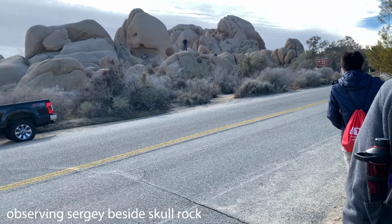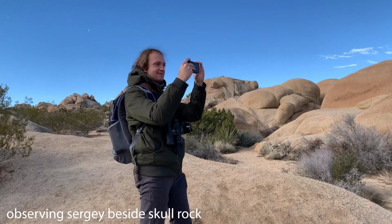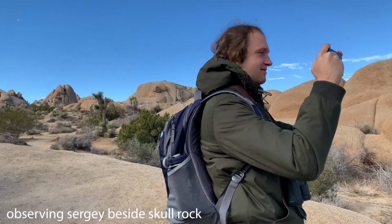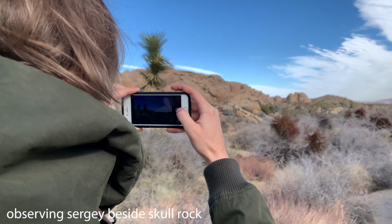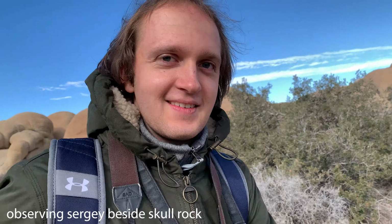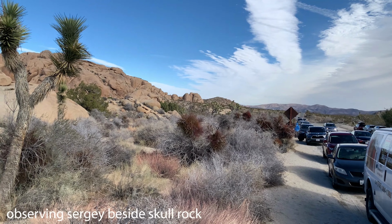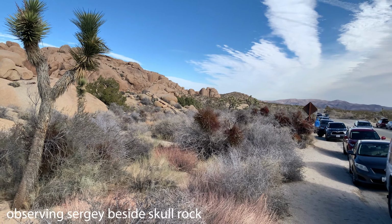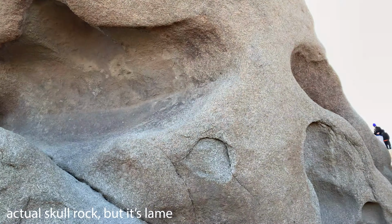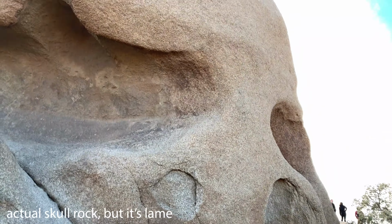Okay, so it's like Skull Rock. And Sergey is taking photos. Let's see what he's taking a photo of. He's taking a photo of the landscape. What do you think about the landscape? I think it's really beautiful. Describe the landscape. We've got lots of Joshua trees, lots of oaks or junipers, and a bunch of rocks in the background. They're really beautiful. Okay, so it's like the skull, and Sergey has a skull. Yes, so it's reminiscent of Sergey.